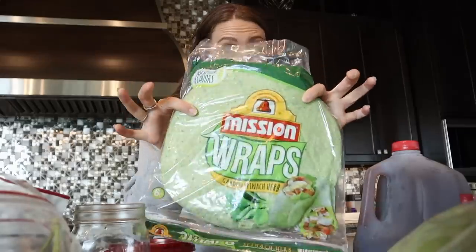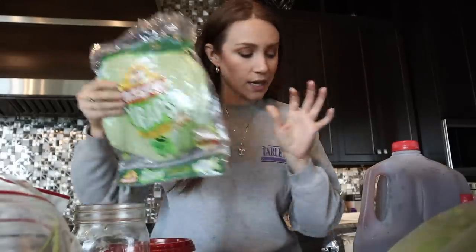Let me show you what I got from the grocery store and then we'll start making lunch. Hey, a little grocery haul. My mom loves wraps. Every time she goes somewhere and has wraps, she's like, oh, I had the best wrap. So I was like, oh, it'll be fun to make wraps. It'll be refreshing. Garden spinach and herb tortillas, because she really likes those.